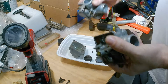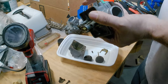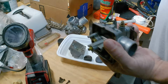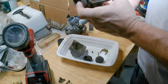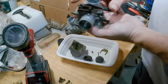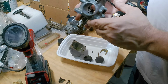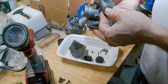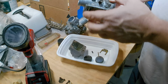Interesting. I think we're going to have to do something better about that. Interesting. I know I keep saying interesting, because you're seeing this live. So the choke on this is actually an enrichener, I believe, which adds more fuel as opposed to taking away air, which is what most of the ones that I'm used to do.